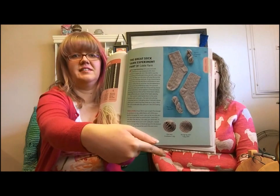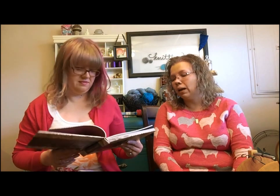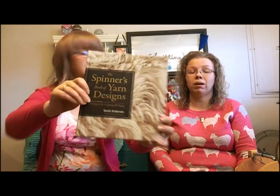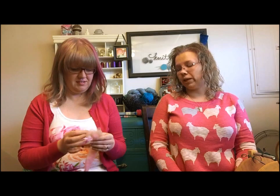Yeah, it's a great sock yarn experiment. And if you don't buy the book for anything else but that, it's an amazing thing in there. And this has tons of technical details. Tons of technical details. A lot of information about plying. It even goes into some great art yarns and stuff. It's not just traditional spinning. Wow. So that was a really great book. I highly recommend that for any spinner, beginner or otherwise.